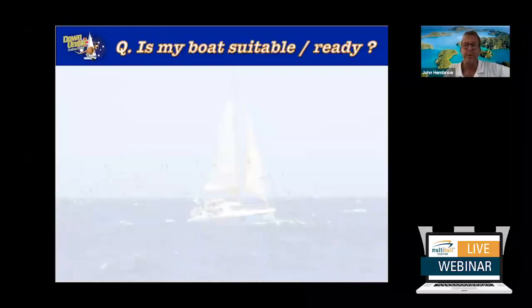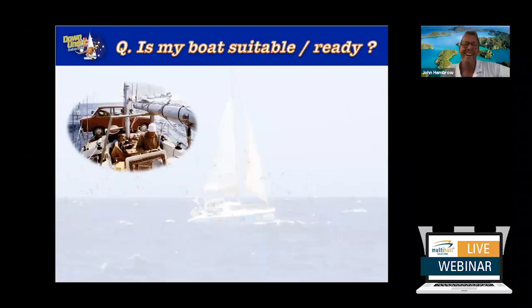Alrighty, is my boat suitable and ready? Good picture. That's an actual photograph, by the way.